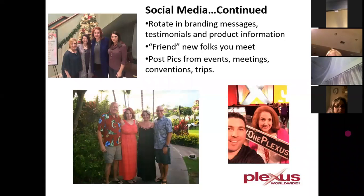The picture in the bottom right was Vincent Orlick and myself at the Plexus convention last year. He took a selfie. The one at the bottom left was Ben and I with Helen McFadden and her husband in Maui. That's a Plexus event. That's a good one to post. You want people to know they can earn a trip to Hawaii. And the one in the top left is just me and some of my girlfriends who all happen to be in Plexus with me at a Christmas concert.